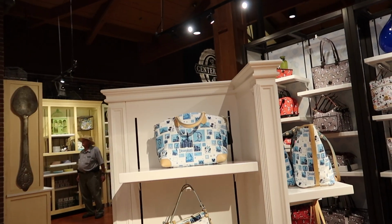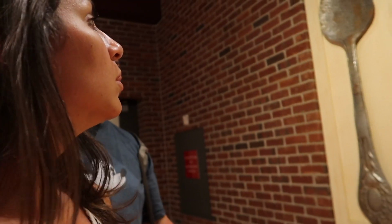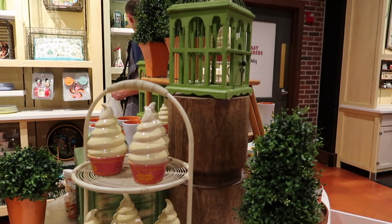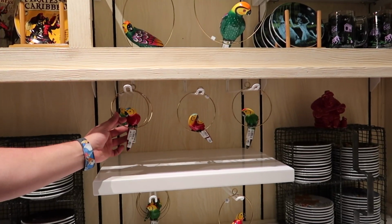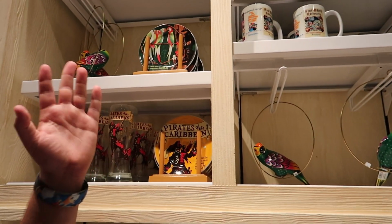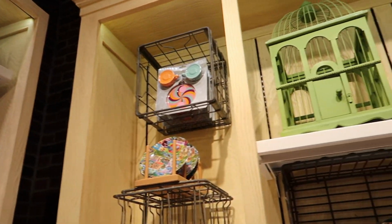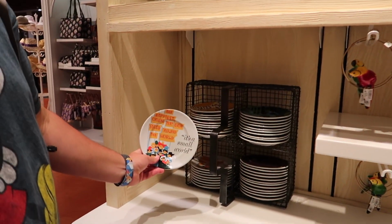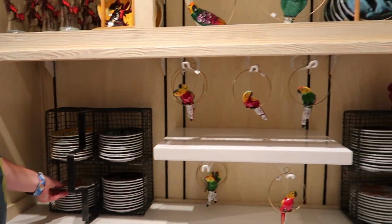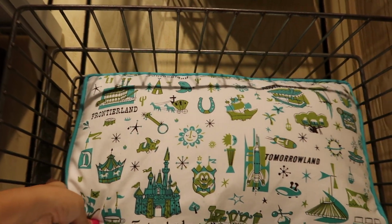This bag I really love. This is from the Diamond Celebration. This is my favorite part of this co-op, all of these things. In the Tiki Room. These look familiar? Oh yeah, we have those in our apartment. The only one we need right now is that one. This one: the happiest cruise that ever sailed around the world. It's a Small World. This pillow is neat. I like this pillow.